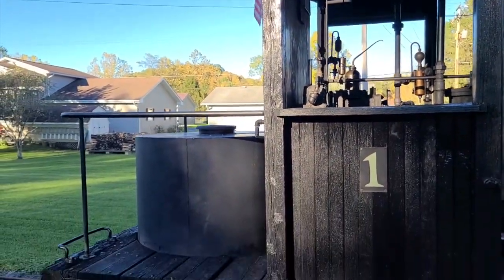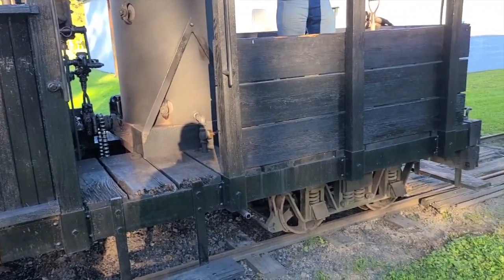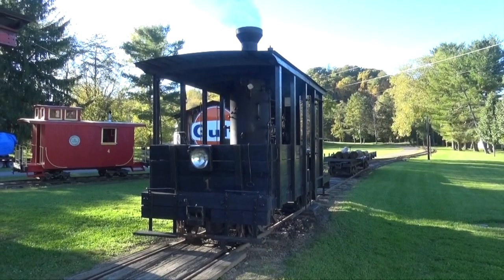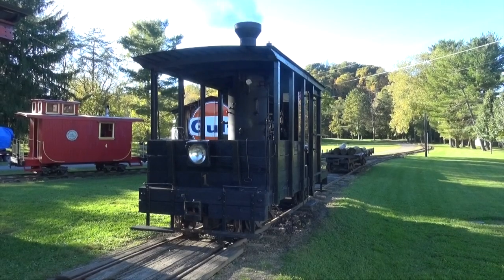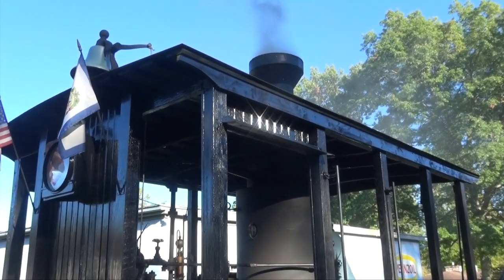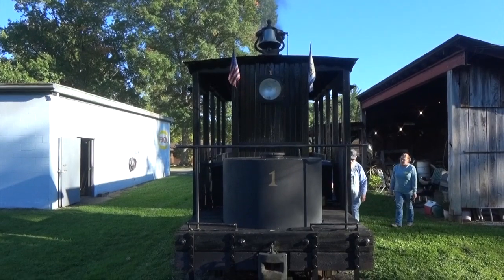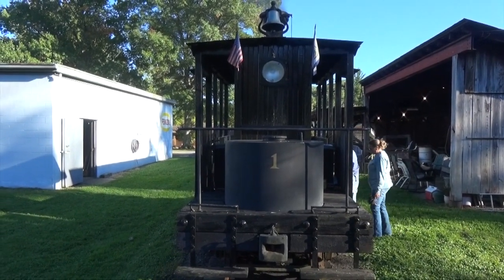We arrived early in the afternoon as the fire was being stoked in the boiler. We take a look around here at Climax engine number one. We see the fire burning nicely, and you can hear the pumps starting to get kicked on. On the far side of the locomotive is the machine shop.